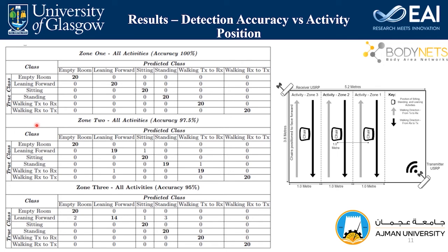For the second zone, we did a similar test. We collected the data, created the data set, processed it, and ran the tenfold cross-validation. We got a very high accuracy as well, 97.5%, but compared to the first zone, that was 2.5% less accurate.